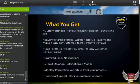You get a custom branded review portal installed on your existing site, just like I showed you. Okay? We can match it to look exactly like your current website. So your brand on your portal will match, so your customers will feel comfortable that they are on the right site, okay? You get the review filtering system, so we help you catch your negative reviews and make it easy for customers to post the positive reviews, okay?